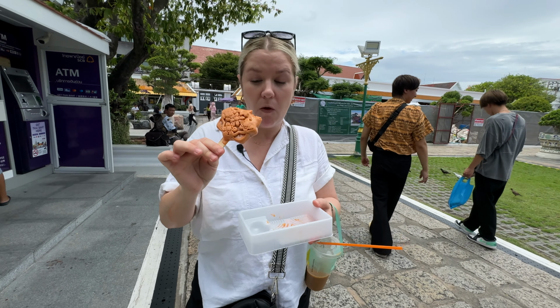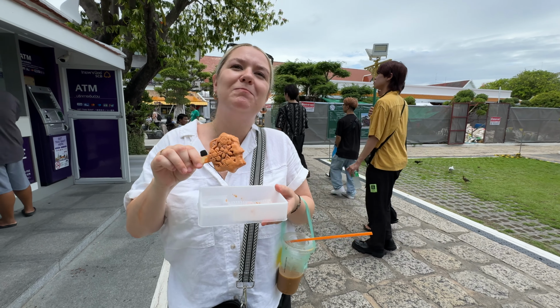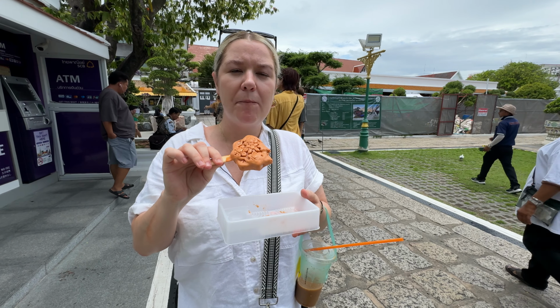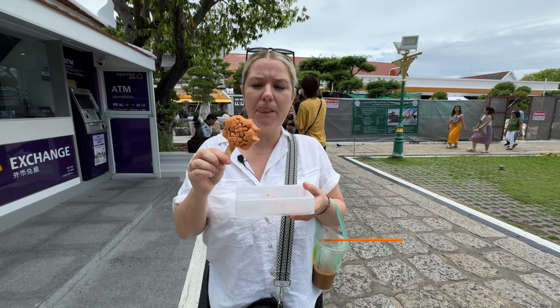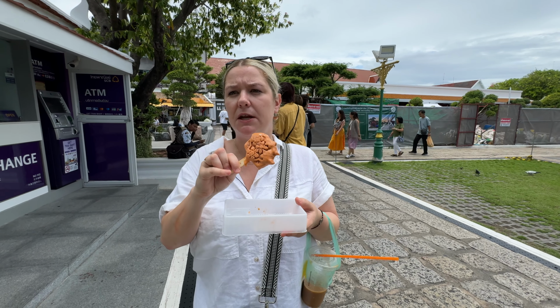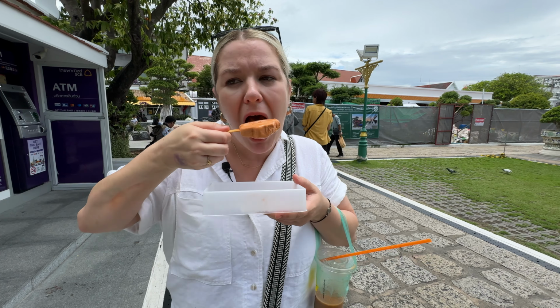I think they do different versions of these. Watch out, I'm dropping on your white shirt. They do different versions, like at the Chinatown, like the giant swing. There's just like 4 different versions of this popsicle? Yeah. I have another one that's like vanilla and butterfly pea flour.